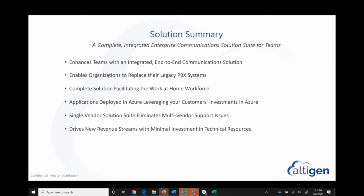Also, because ours is a Teams-based solution, it's really a great time to migrate to Teams phone system in the new work at home environment that is probably here to stay. I think most people would agree that this is not going to be a short-lived program. Most companies will continue to see many more employees working from home on an ongoing basis.